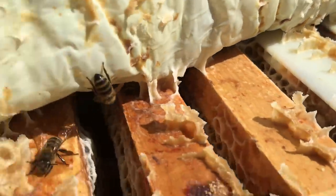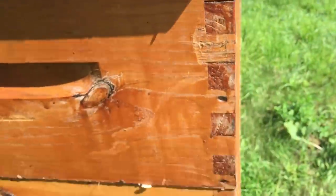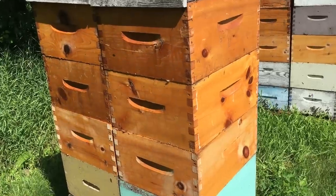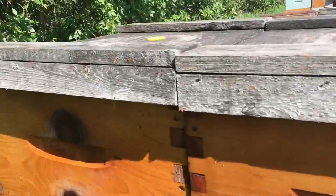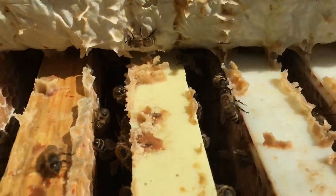This top box is capped, by the looks of it, all the way down. So let's say they're 70 pounds. You know, there's 250, 275 pounds per stack here across the floor. This one's not quite capped.